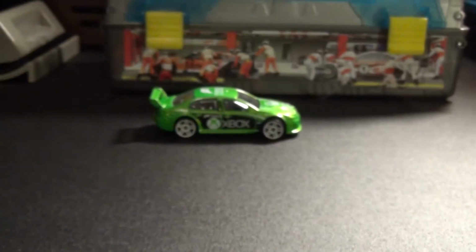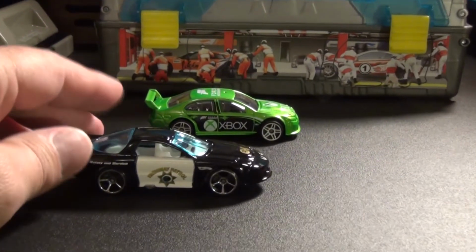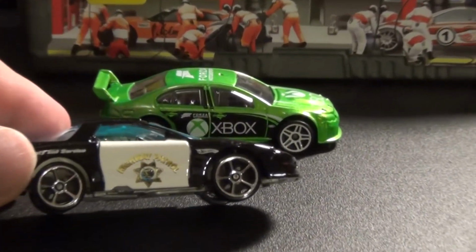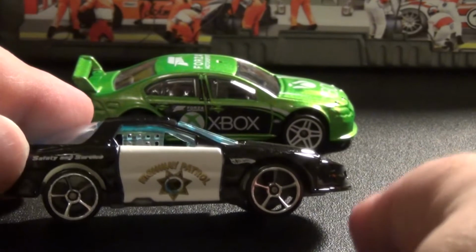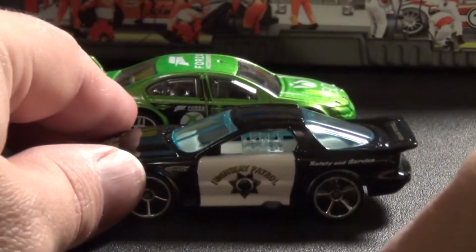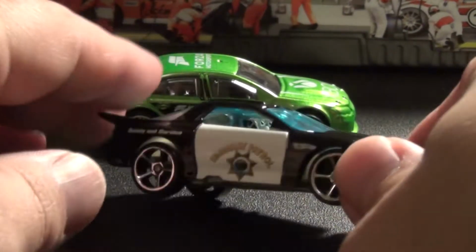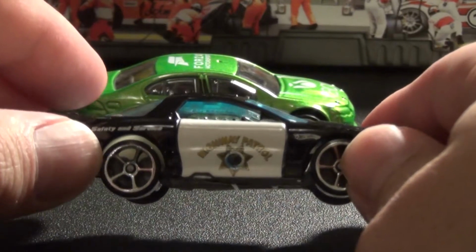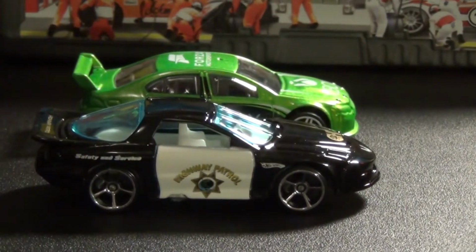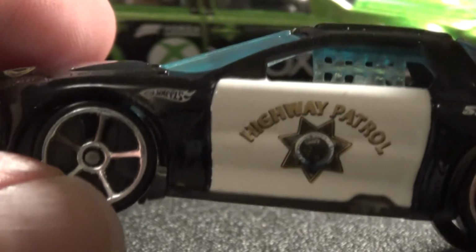Let's open this up. Boom. Look at that. These wheels look like those other wheels from that Charger I had. Pretty cool. A Firebird. Oh, look. That tampo is so much nicer than that tampo. What happened, Mattel? Sliding tampo. Look how far down that is. Look how centered that looks. My goodness.